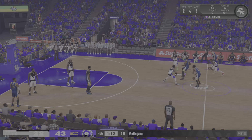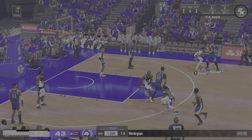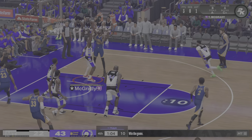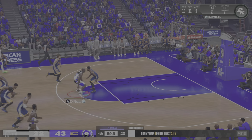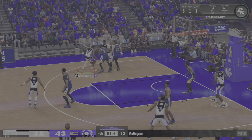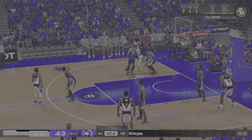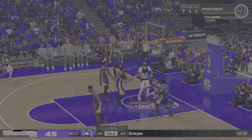Here's Durant. Irving, the pass to Walton. Durant with it. Can they get it? Deflected! Here's O'Neal. Pass to Davis. Here's McGrady. On the wing, Davis. Lets it fly. Gets to the corner and hits it.